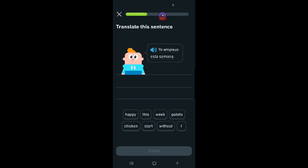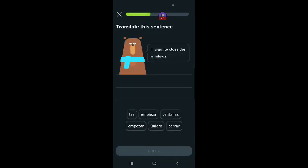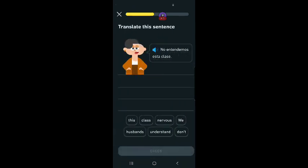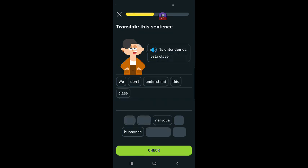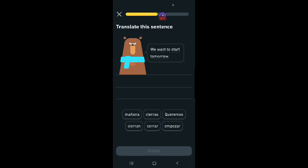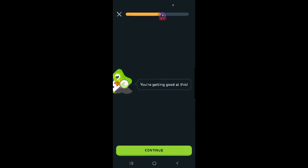Yo empiezo esta semana. I start this week. I want to close the windows. Quiero cerrar las ventanas. No entendemos esta clase. We don't understand this class. Empiezan is to start, which is what I thought that was saying. Okay, we want to start tomorrow. Queremos empezar mañana. You're getting good at this.